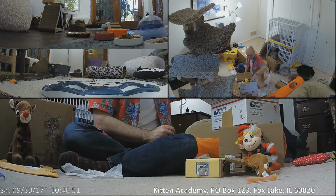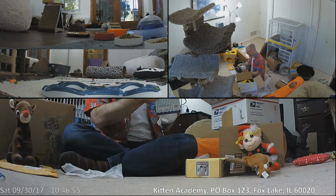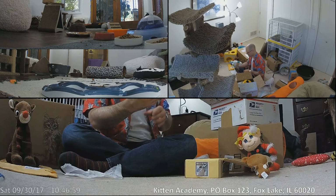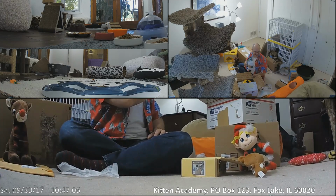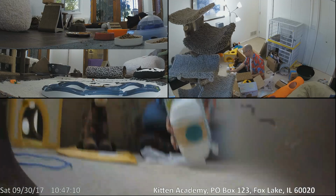Wow, this is some crazy stuff. This is for Elsie, so she can have one while DJ has hers. It's a, can you get the pun? What? It's a pumpkin spice latte. A pumpkin spice latte for Elsie.